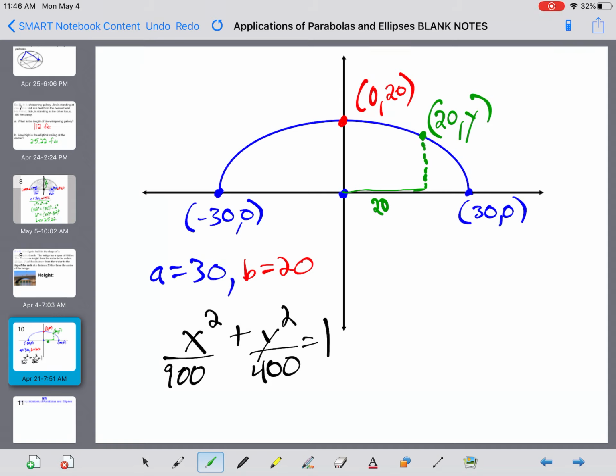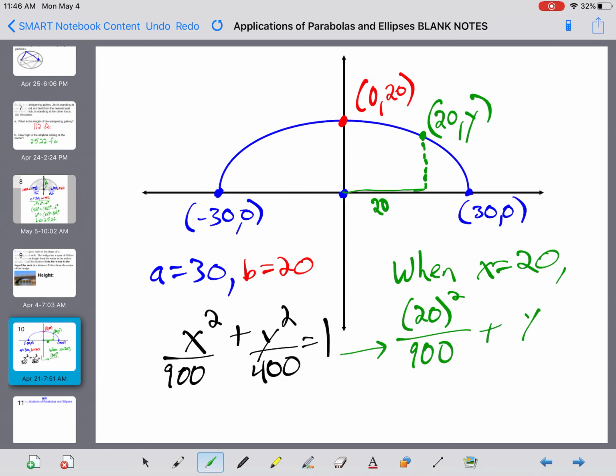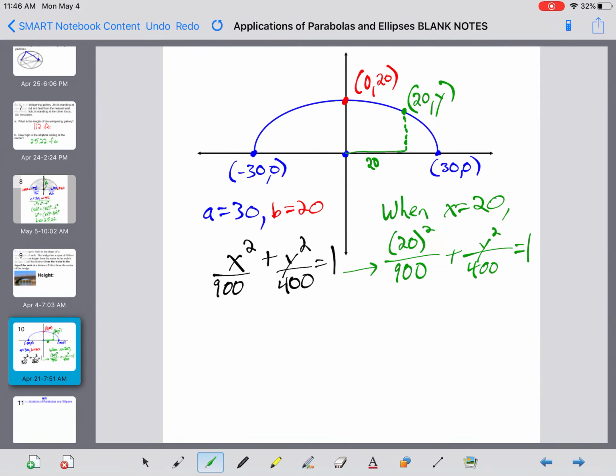That's it. Now, whenever I have an x value and I need to find the y, or you could have this flipped, I could give you the y value and ask you to find the x, you need an equation, which we found. So what I'm going to do now is when x equals 20, I'm going to plug 20 into the equation. So 20 squared over 900, plus y squared over 400 equals 1. And now you're just going to solve for y. Now this is a little more complicated than solving the parabolas, but not much. You get to use the calculator. I really wouldn't use that until the end, unless you can use it as you go through.